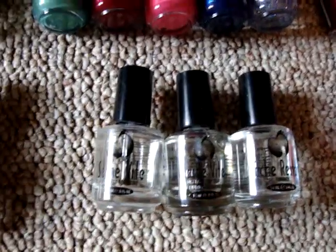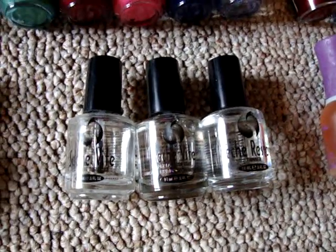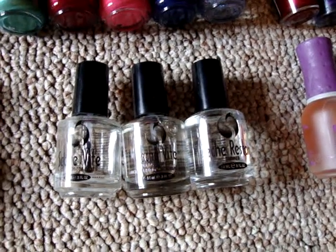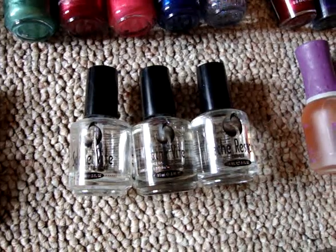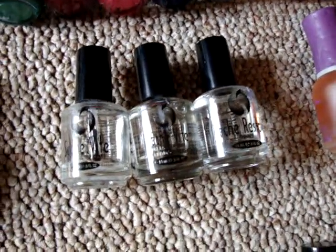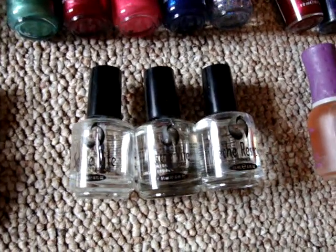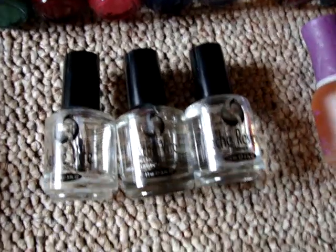This is 2 bottles of Seche Vite and a bottle of Seche Restore. Seche Restore is so that you can thin out any nail polish that has gotten too thick and sort of bring it back to life. And also I put it in the Seche Vite to thin that out too, because the Seche Vite will get goopy. Seche Vite is a fast dry top coat.